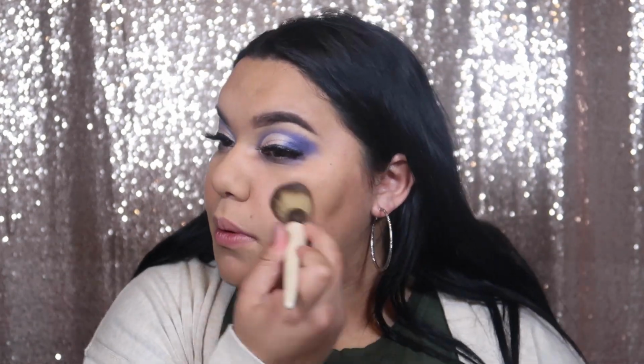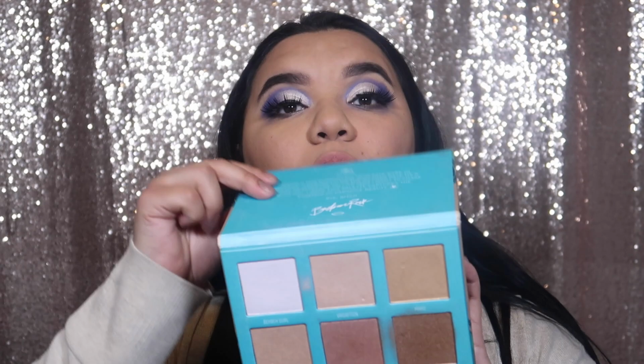So let me go ahead and go in with some blush with ColourPop, and this is in the color Frisky Business. For highlight, I'm gonna go in with the Morphe Babe in Paradise. And we're gonna go in with this middle shade right here. And it's called Vacation. I hope I'm saying that right.